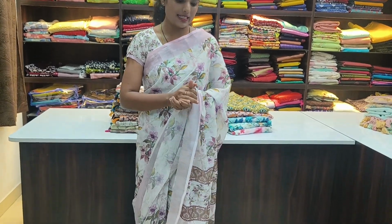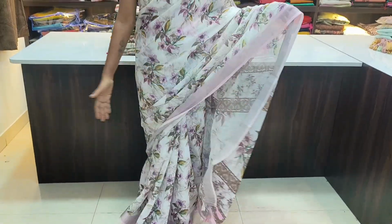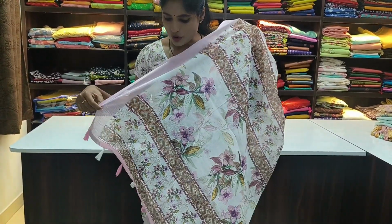In this video, we are going to see a very beautiful and very lightweight digital printed linen blend cotton sari with a zari woven border on both sides. The one I am wearing is very colorful, very lightweight and easy to drape. And this is the pallu, a very beautiful pallu along with the tassels.